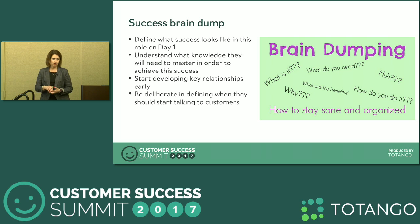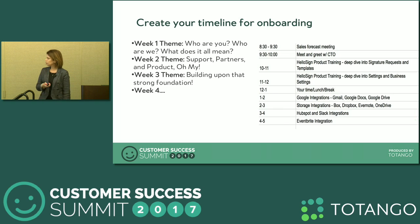And finally, also very important, be incredibly deliberate in defining when they should start talking to customers. Customer success managers come in and they want their customer group and they want to start making those dials and they want to start emailing. I ask them to pause for a minute and really first become experts on the product before they start reaching out. So just be really deliberate in defining when that magic moment will be for them.